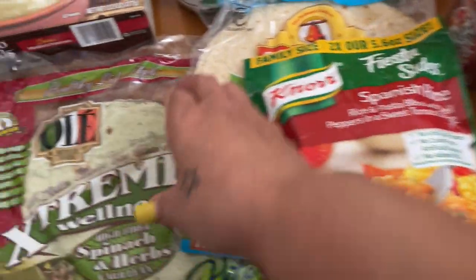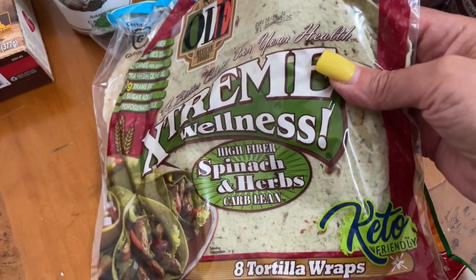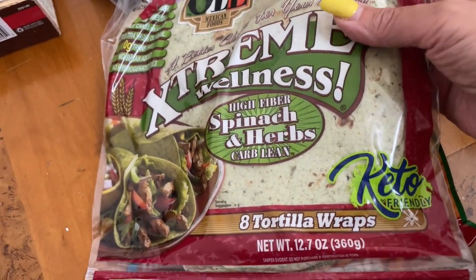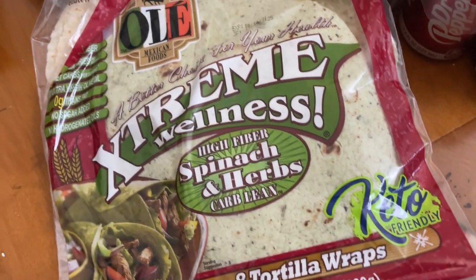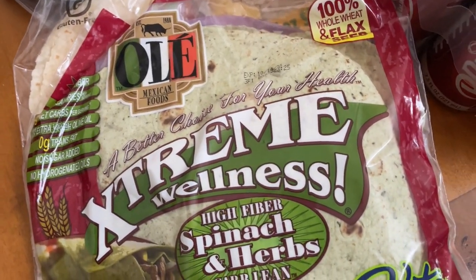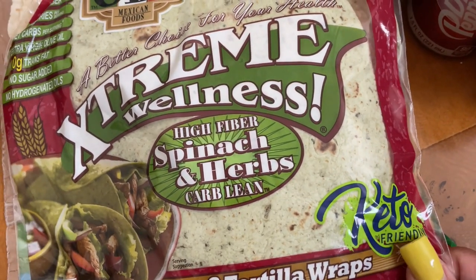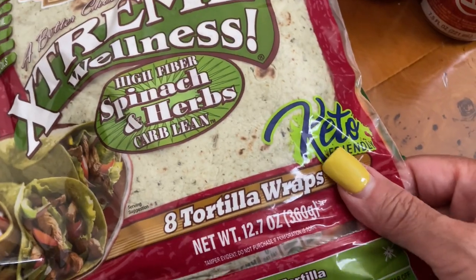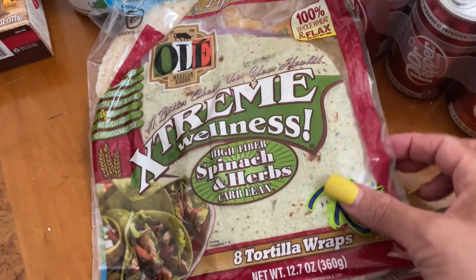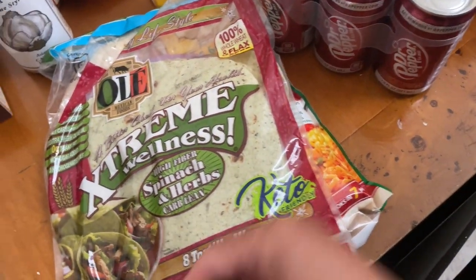Got that. Then I picked up this. I wanted to try this. It says keto friendly. This is an 8 tortilla wraps by Extreme Wellness. It has the high fiber, spinach and herb, carb lean. These are green in case you can't see, but I wanted to try those because they look very interesting.